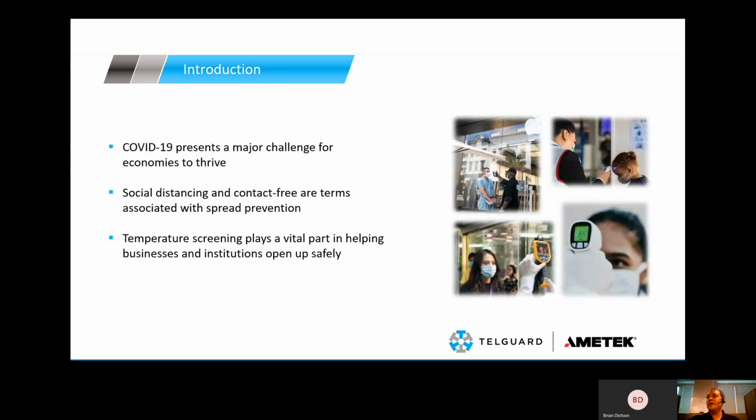So of course, COVID-19 has presented a lot of challenges for businesses and the economy as a whole. As everyone's trying to get back to some sort of normal life, normal routine, businesses want to reopen. They want to welcome their customers and employees back in a safe way. Things have to be in place to give that sense of comfort to customers and employees.